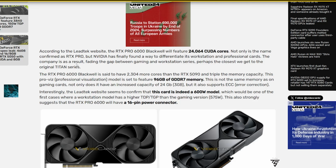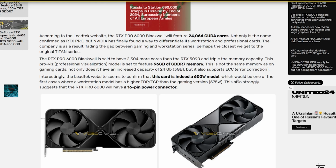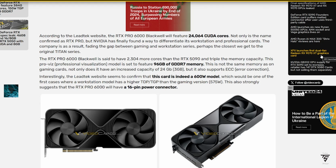cores. And yeah, it is a pro card, so basically the last pro card which was launched was RTX 6000 Ada, and now it's Blackwell, so it is to be expected. And it is said to have 2304 more cores than RTX 5090 and triple the memory capacity at 96 GB of GDDR7. Do note, it is not the same memory as on gaming cards because this pro card, this basically creation card, comes with ECC memory, so it's error correction, so it corrects its memory if there are some issues with it. But this card is indeed a powerhouse because it requires 600 watts, which is also less when you compare it to RTX 5090, which requires like 500 watts on its own, and it can boost higher.